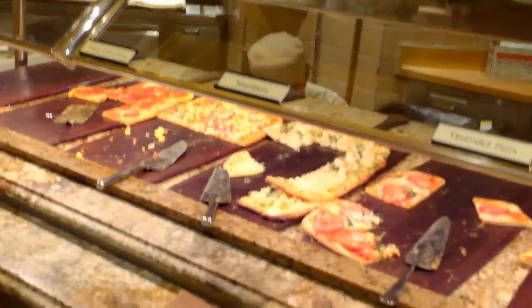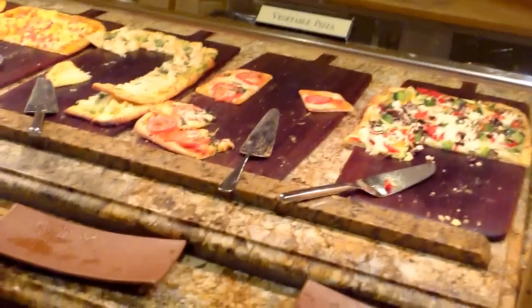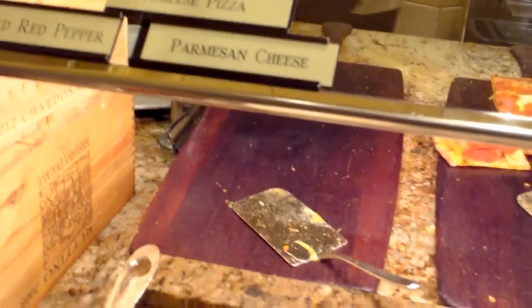So many buffets have pizza that's been sitting there for hours. You can hit somebody on the head with those and injure them. And here they just fly off the shelves. I would like to have some more, but I am stuffed. It's really delicious. Even Italians will like it. The margherita, which is gone, was quite authentic.